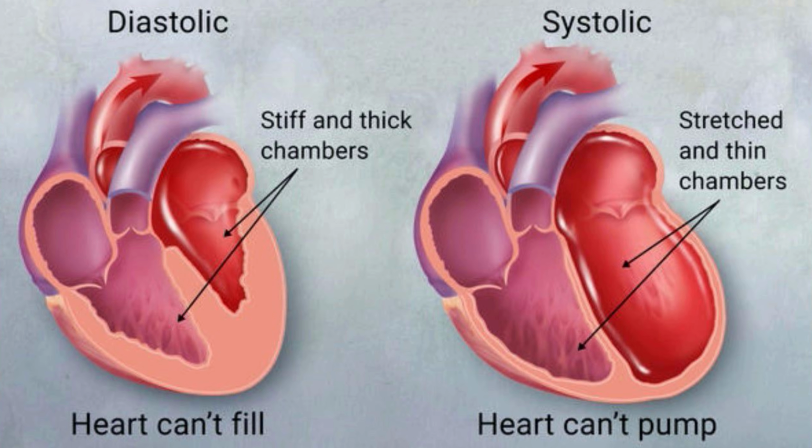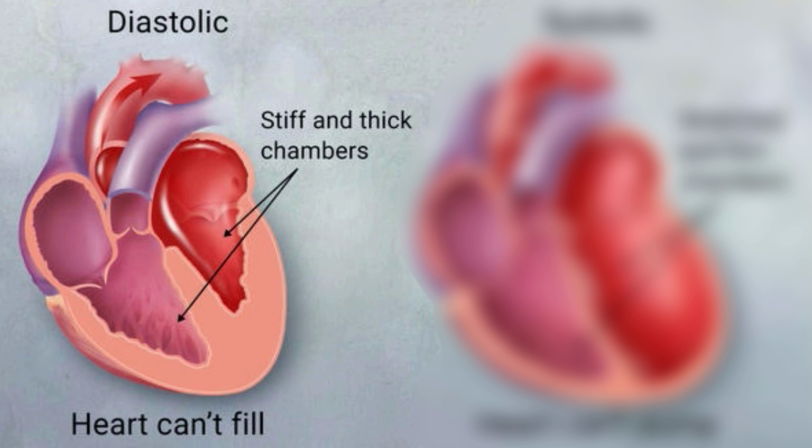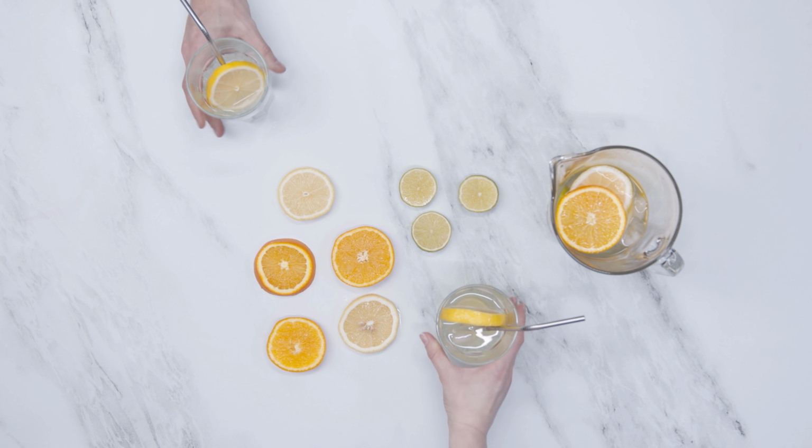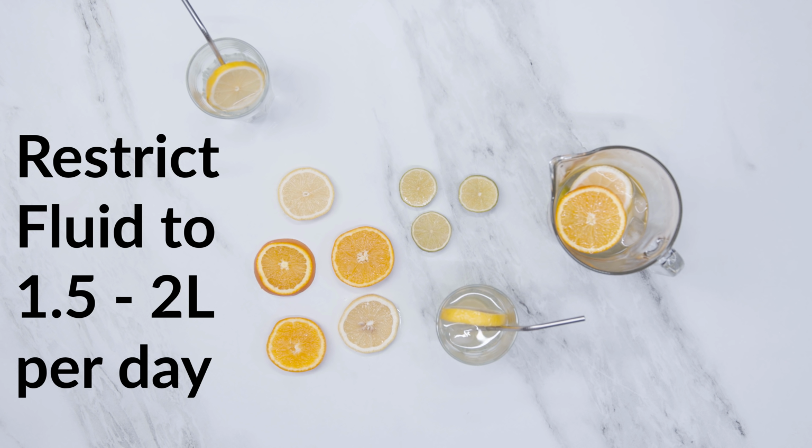Unfortunately, for preserved ejection fraction heart failure, which used to be called diastolic heart failure, there is limited evidence for the treatments currently available. It's really about focusing on all the lifestyle measures I mentioned and getting your fluid balance right by using diuretics like furosemide or spironolactone. If the symptoms are very bad, some doctors will advise to restrict fluid intake to between 1.5 to 2 litres a day. Additionally, your doctor will probably want to keep a close eye on your blood pressure and pulse.